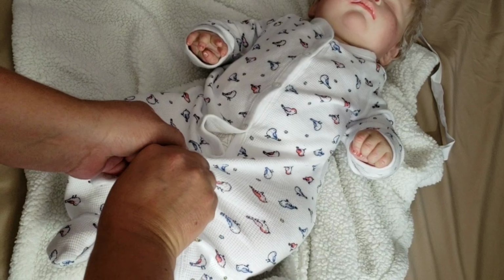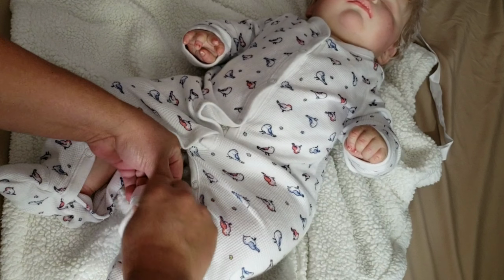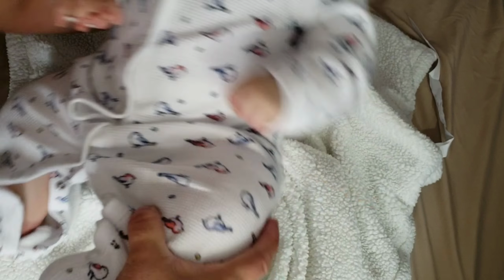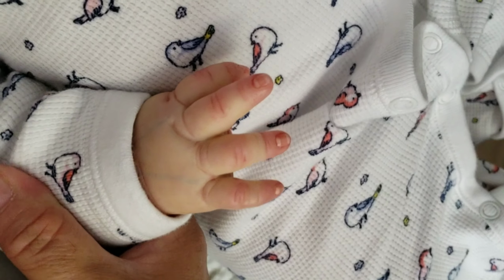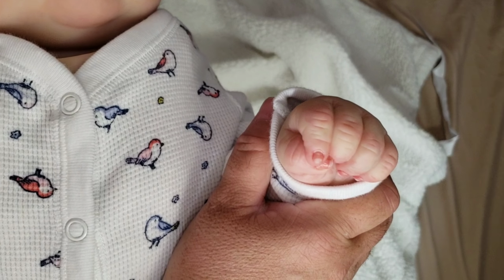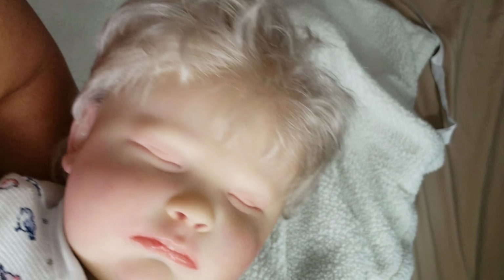So, you guys, this is it. I wanted to share with you my happiness on receiving this baby. Big baby. I like the way they did the nails. Oh my goodness. Look at this, you guys. He looks so real. Nice painting. Adorable, my baby, Joseph.